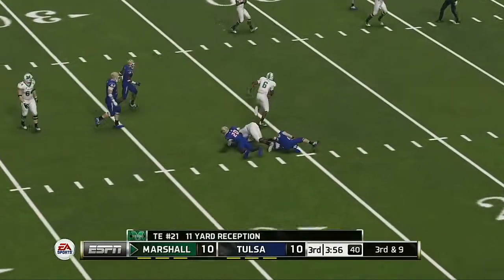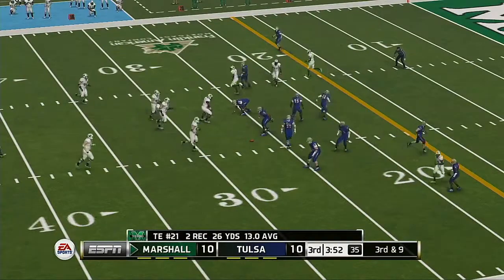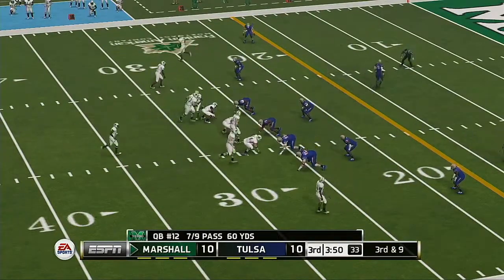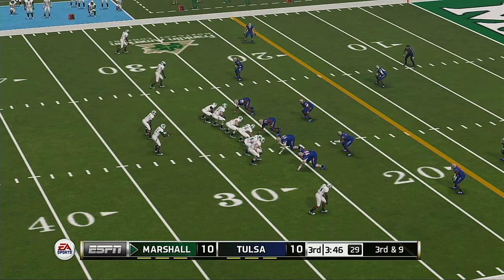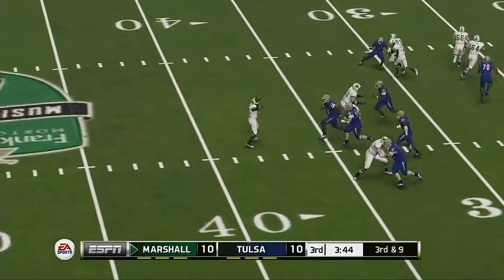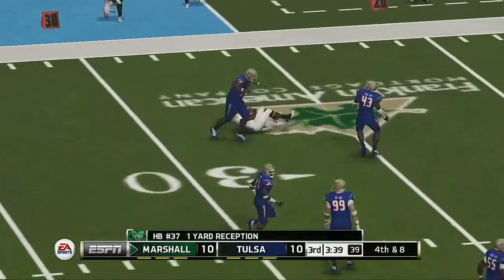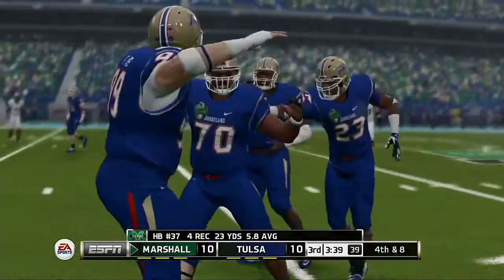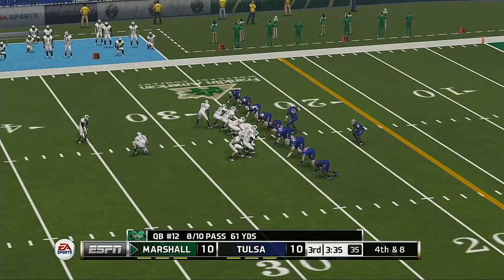Dumps it, complete. The tight end over the middle. Tackle at the 27. Slings it. And he's tackled at the 25-yard line. It looks like they're going to try for the long field goal.